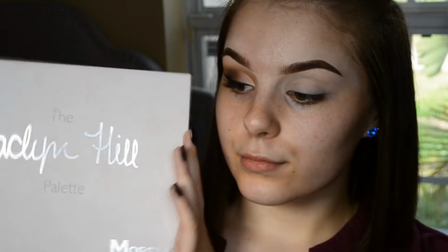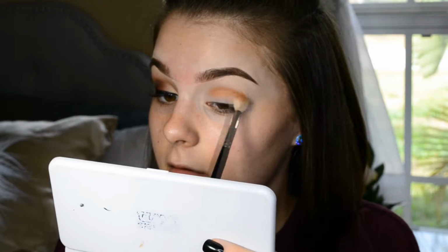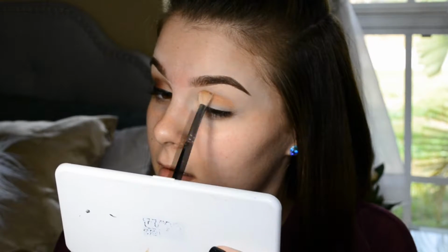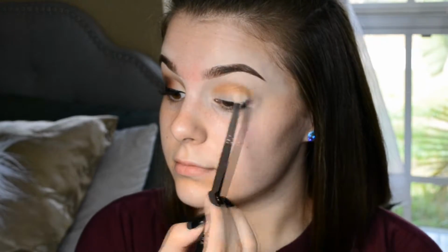Alright guys, so I'm going to be taking the Jaclyn and Morphe palette, and I'm going to be grabbing the color called Pukey, I believe it's called. Correct me if I'm wrong, but I'm going to take this Morphe M441 brush and just blend that into the crease as our transition shade for everything that we're going to be using. And you just really want to pack that on there and blend it out.